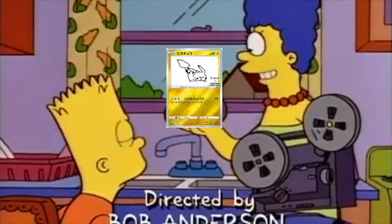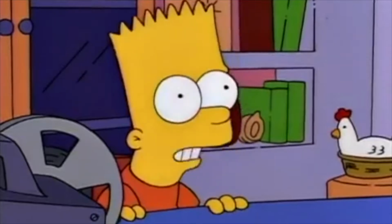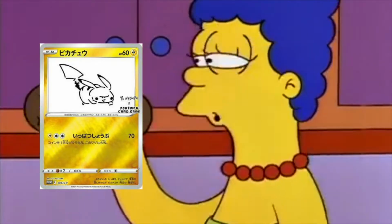Why don't you bring this potato? It's pretty big. Mom, you're always trying to give me potatoes. What is it with you? I just think they're neat.